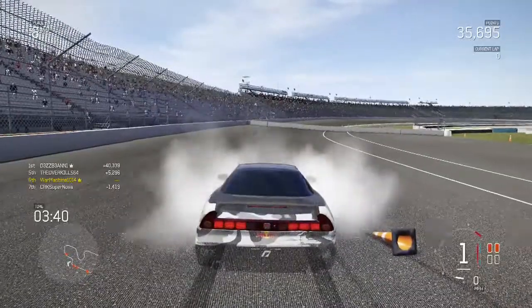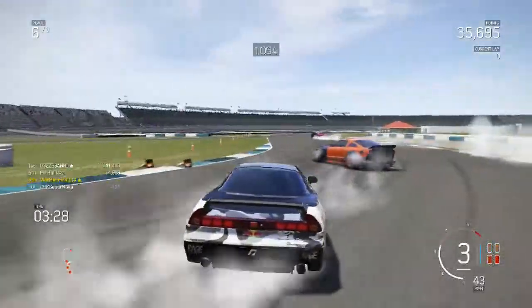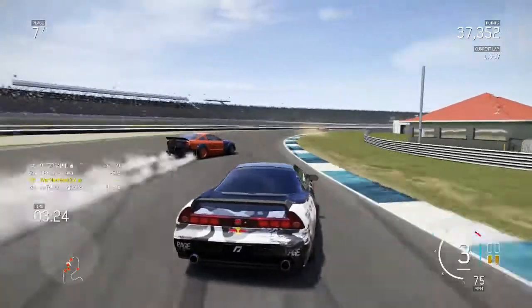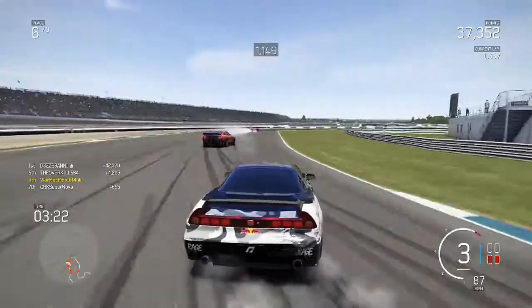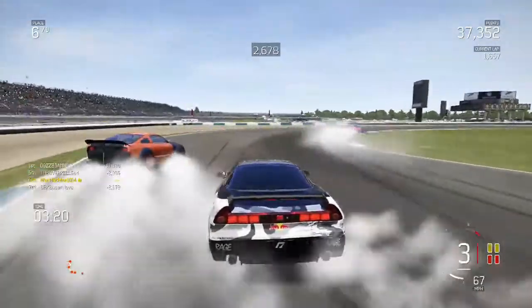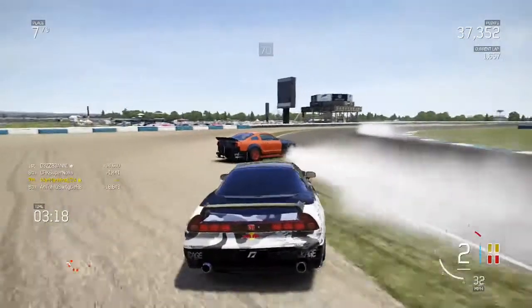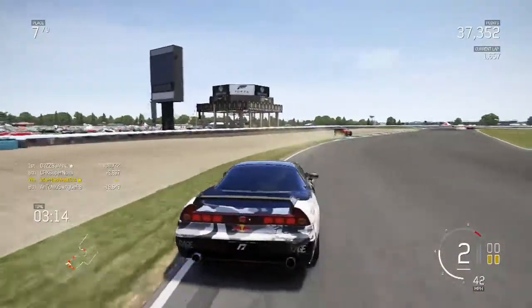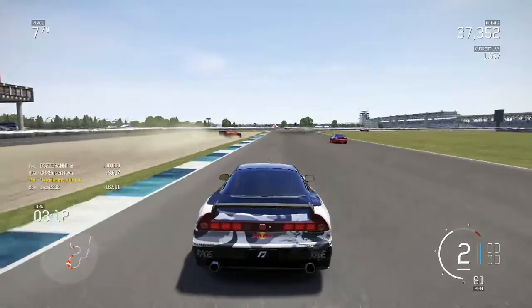I can admit that I'm shit at this game, but I overshot that turn. At least I'm not hitting anybody though. I'm trying not to hit anybody. You guys can give me that though. See? That wasn't intentional. These cars feel like freaking ice, man.